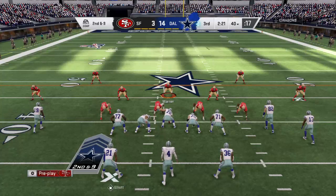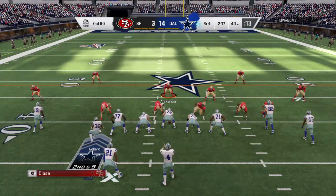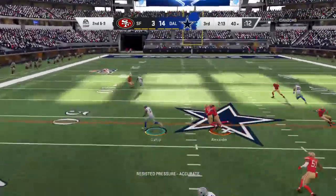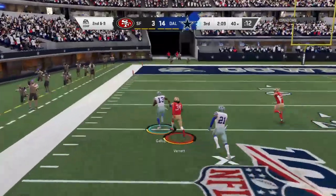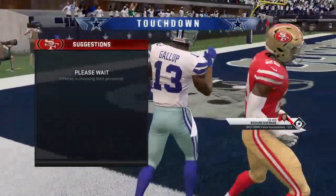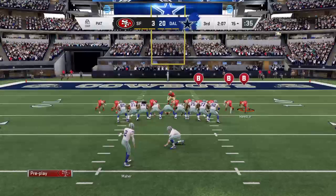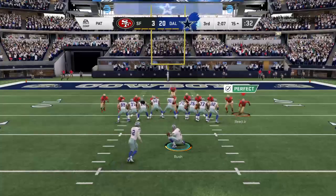Let's go right here now. Prescott from the gun. That's into the hands of Gallup over the middle. And he'll take it into the end zone for a Cowboy touchdown. 3 touchdown passes now for Dak Prescott. And the Cowboys will extend their lead.